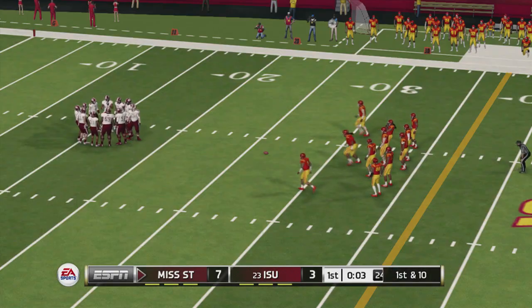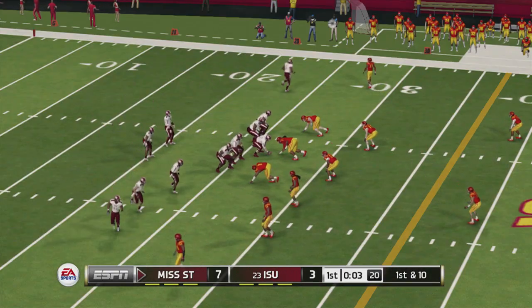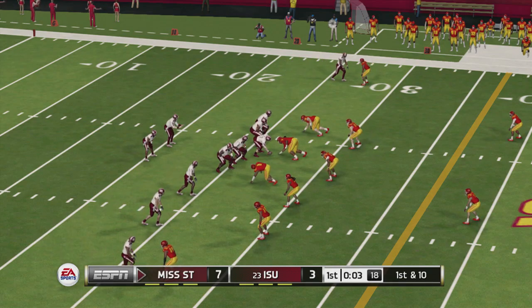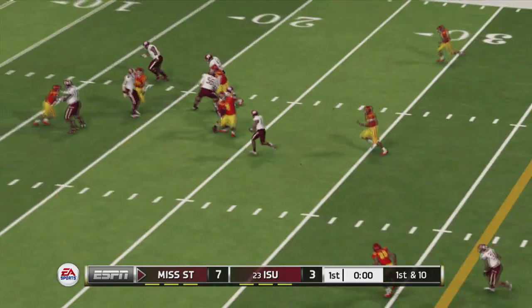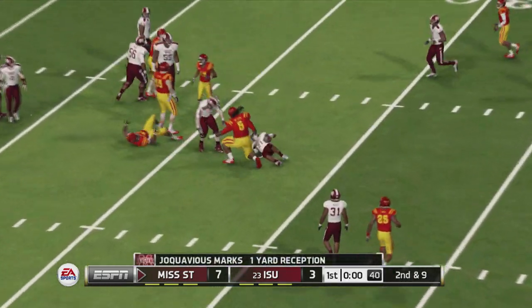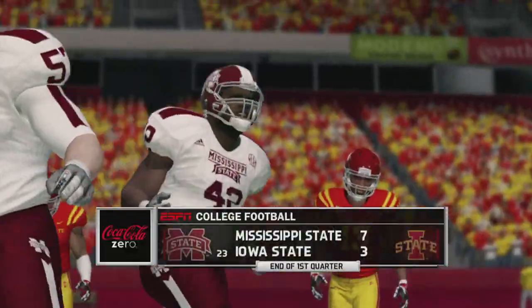The quarterback comes back on the field, and I'm sure he's hoping to make up for that interception on the last drive. This quarterback can make good passes. He just needs to focus on not forcing the ball to his receivers. Caught, and big hit there to stop him. There are three quarters remaining. Mississippi State up by four.